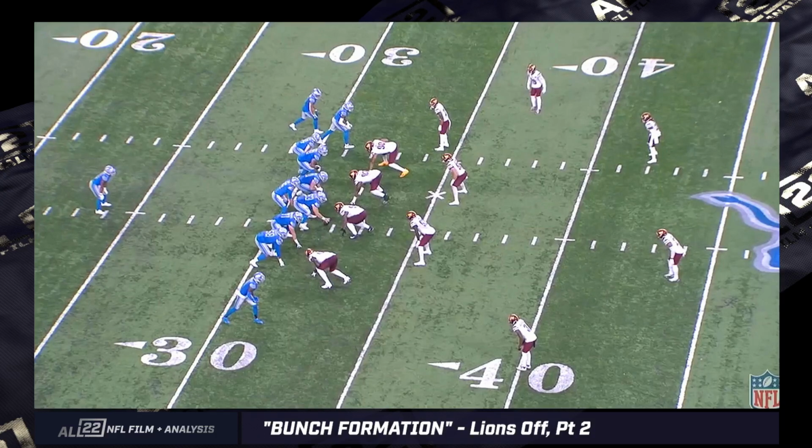In my opinion, formations is how I was taught to approach the game, how I was taught to look at it. Of course, personnel is a huge factor too, depending on where they put their best player. In this case, Amon-Ra St. Brown is used in motion. He's used in the pass concept. Now, the snag flat concept, he's not on the field against Seattle. I'm not sure if he was injured that week or what.